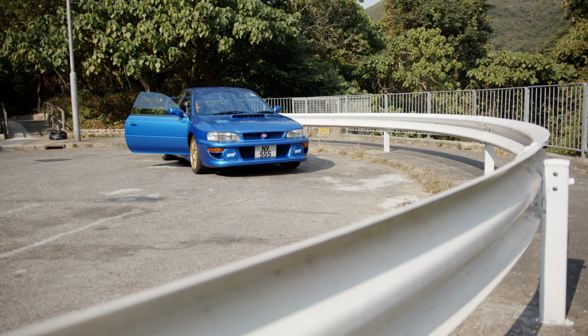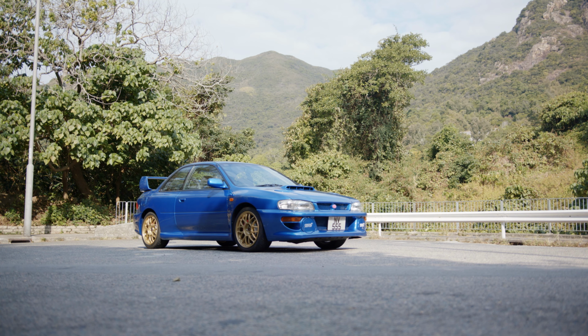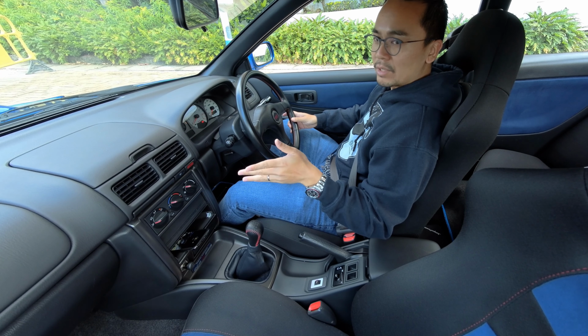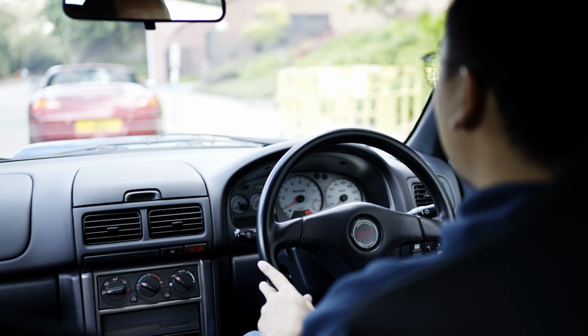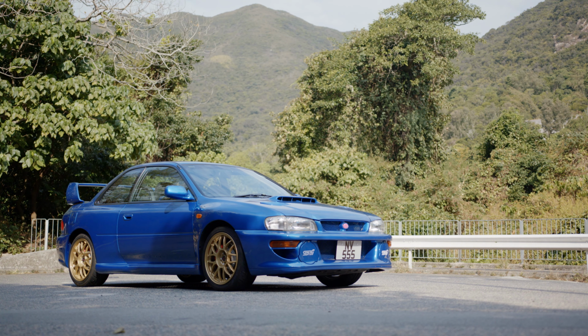So it's time to go for a drive, and I've been quite excited about this drive because Subaru, especially in my younger days, has always been one of my favorite brands. And I actually had a version 5 WRX STI, the normal version of the 22B, a number of years ago. So this is a little bit of a trip down memory lane, and I'm excited to see how this special edition 22B performs.